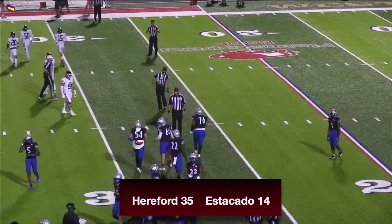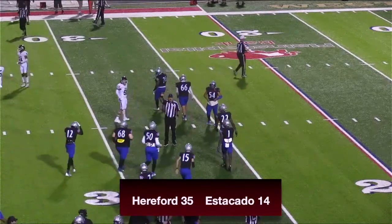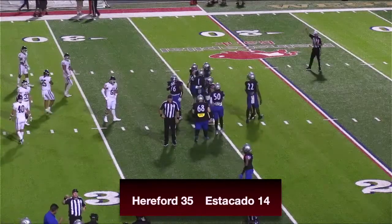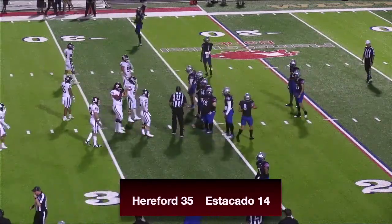One hop. That's why playing third base is important. I'm telling you, he played that just like a third baseman. One hop, scooped it up there. And the Whitefaces go back defensively. 40 seconds left, third period. Again, the Whitefaces up by 21 points. Matadors with the ball at their own 27-yard line.